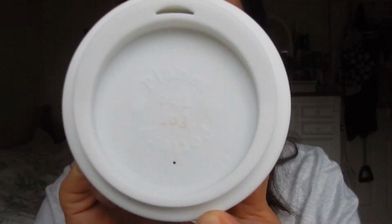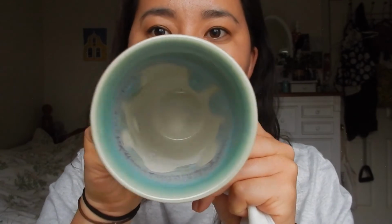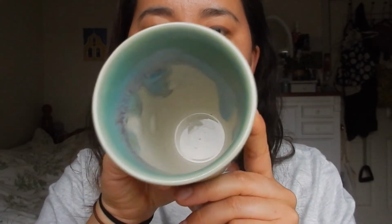Another reusable coffee cup I have is Pottery for the Planet. Pottery for the Planet is a really great brand. They're based up, I believe, in Queensland, and they make these ceramic coffee cups that you can reuse. They're so pretty. I'll show you the inside as well. Look at that. And they're all handcrafted, and it comes with a silicone band so it can not burn your little fingers. And the silicone lid is really great.